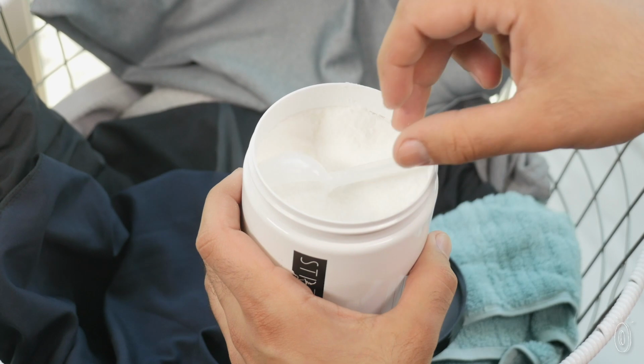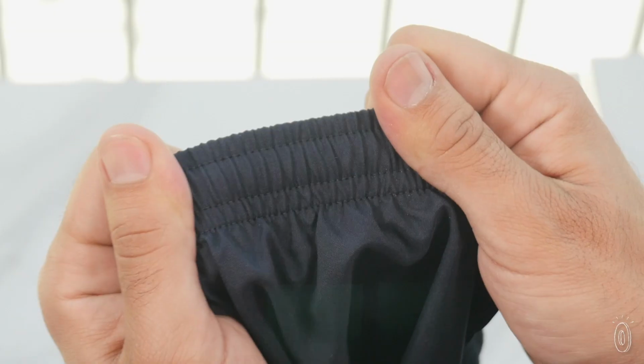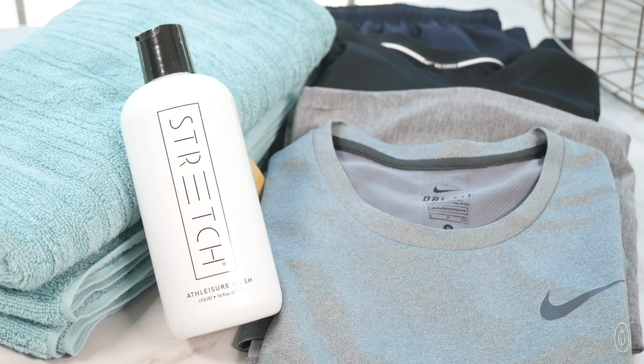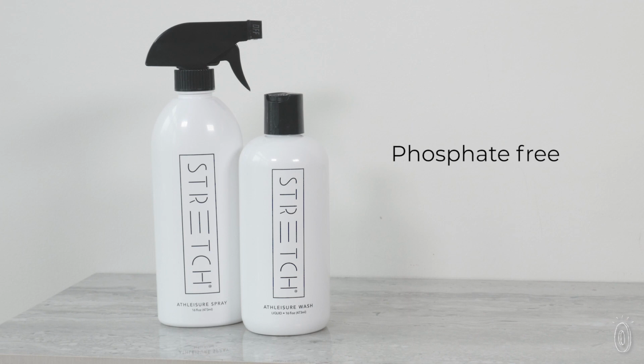You might not know that most detergents don't completely rinse out of clothing fibers when they go through the wash. This can cause elasticity, texture, and even colors to break down. The plant-based ingredients in Stretch completely rinse out, and the formula is hypoallergenic and free of phosphates, bleach, and dyes.